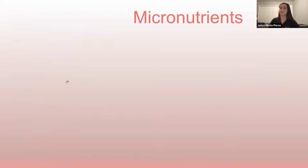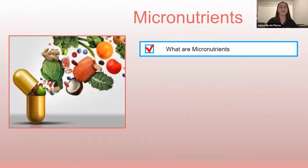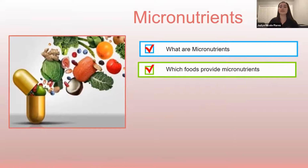Micronutrients. What are micronutrients? Micronutrients are divided into two groups, which are vitamins and minerals. And some foods that provide micronutrients would be anything that contains your vitamins from vitamin A to vitamin K. An example of a food that provides vitamin A would be some carrots, or a food in the vitamin B group would be spinach, and in the vitamin C group would be tomatoes. And there are many other foods that you can eat that will give you those amount of vitamins.